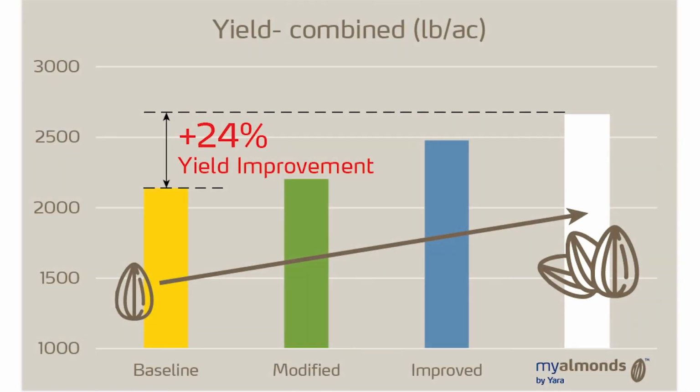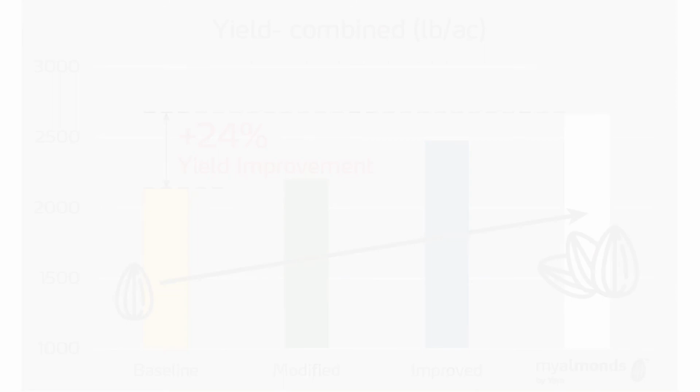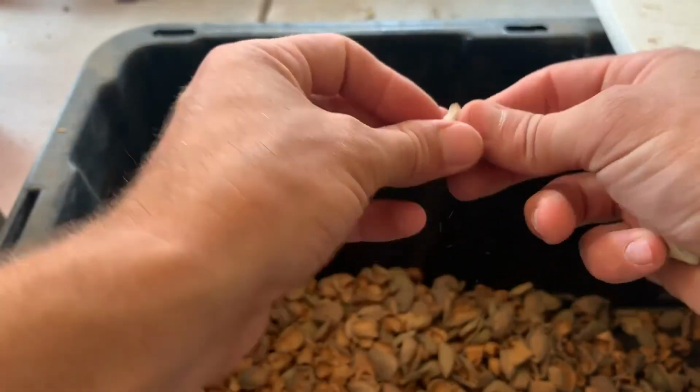While all of these results point to greater input efficiencies and increased crop potential for next season, the improvement in the current season's yield was equally as impressive. We saw a 24% combined improvement between the My Almonds program and this baseline program. The difference equates to over 500 pounds per acre in the first full crop year. This is a testament to the ability of a well-crafted program to thoroughly set, maintain, and really grow a better crop. And now for the moment of truth, profitability.